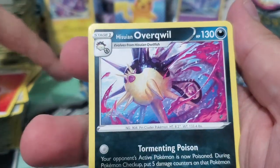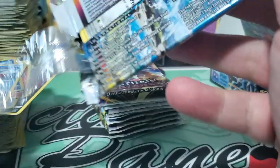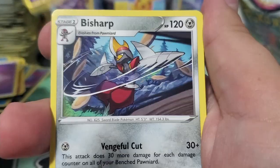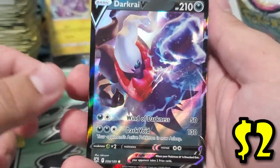Okay. Psychic. Green. Fire now! At a time like this, Overquill, Kamado, Noctowl, Bergmite, Hippopotas, Cyndaquil, Ponyard, Growlithe, Oshawott, Basculin. Pokemon! That's Pokerap. Gotta open them all. I could be the best that ever was. My ears are bleeding. Let's do this, kids! Fire energy. Green. We got Psychic, Togetic, Bisharp, Perugly, Bronzor, Oshawott, Hootoot, Kickatot, Stantler, Shieldon, and a Darkrai V.